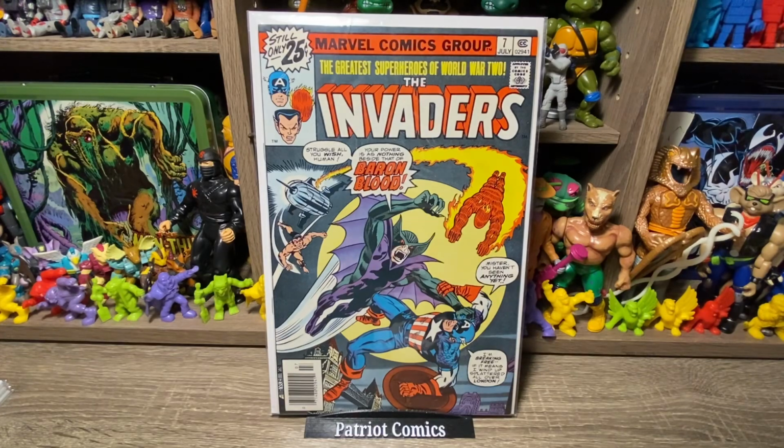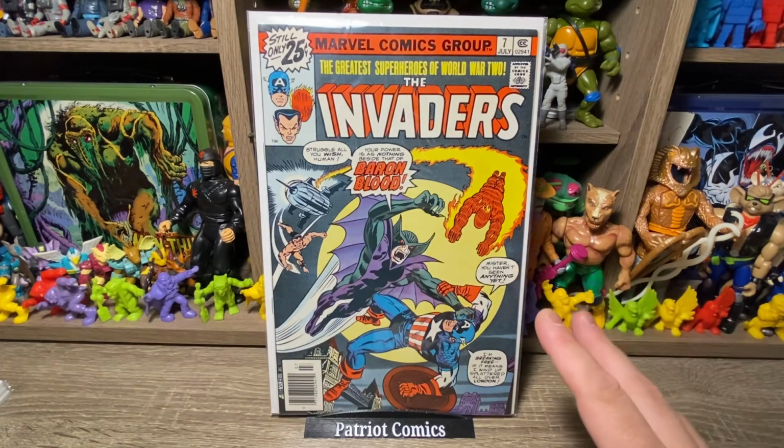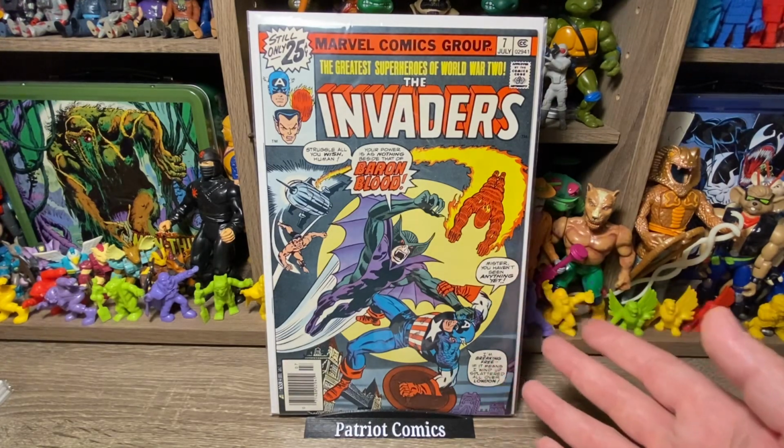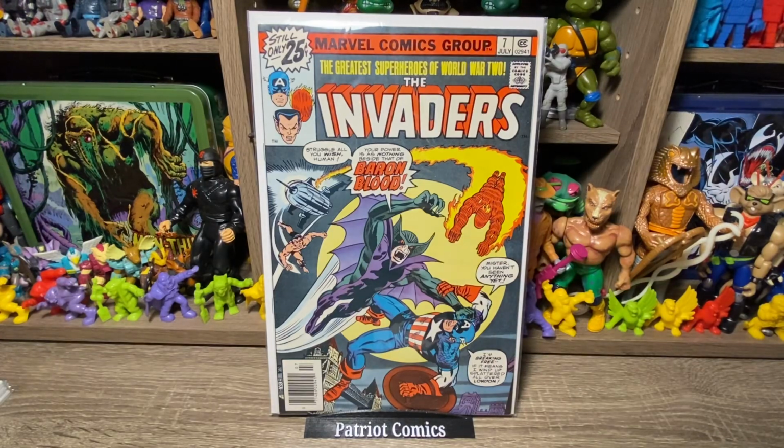It doesn't go for a whole lot of money, but it probably sells for between $10 and $20. I ended up getting this book for $4. I think that was an incredible deal. And like I said, there's even more to come that I got even better deals on, but I'm really happy about this one. It's a cool book from the Bronze Age, a bunch of first appearances, and I think I got a great deal on it.